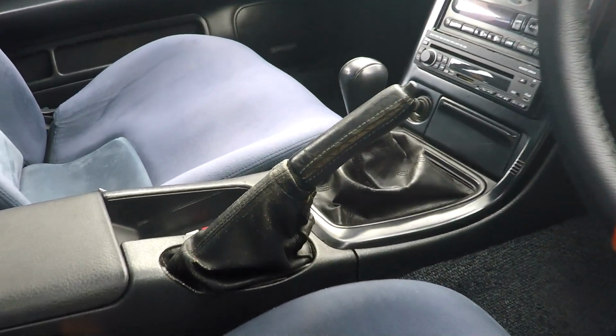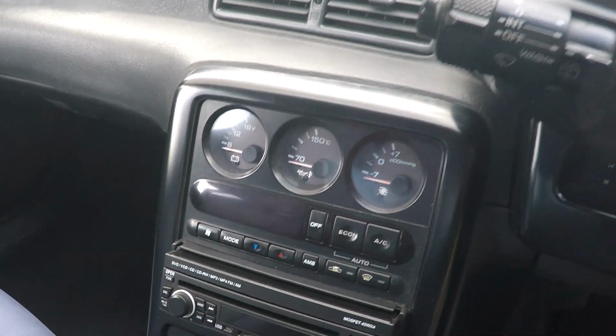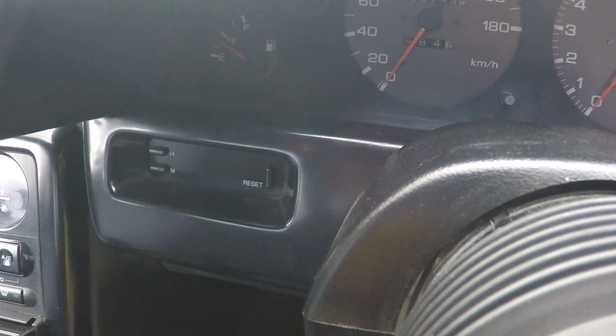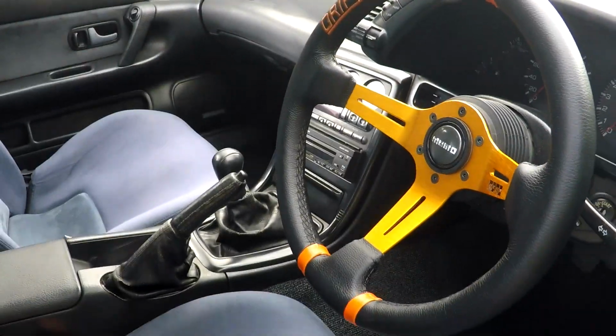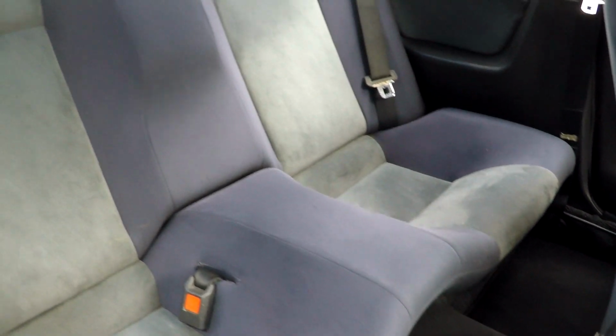But, you know, 5-speed transmission, all the gauges are there. You can see here for the boost, and then also the torque for the front. Hopefully you can see that. When we're driving it, we'll show you that all those gauges are working. No check engine lights or anything like that. Everything looks in pretty good shape. Back seat looks good. So anyways, we'll go ahead and show you some more stuff.